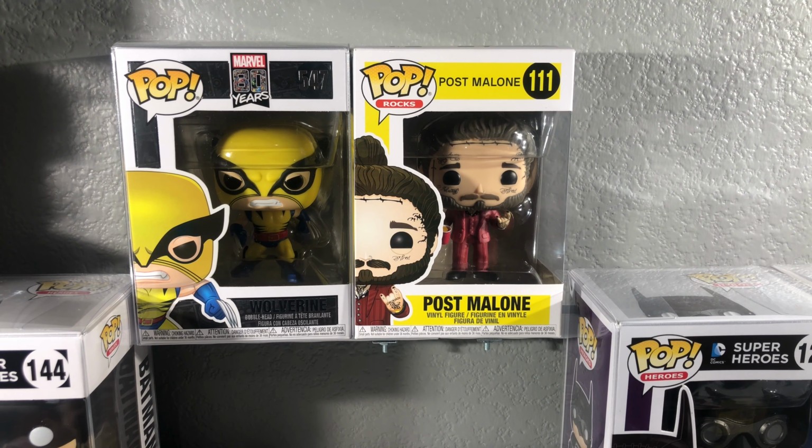So I bought her a Post Malone pop, so I thought that was really cool. And if you don't like Post Malone, you're doing it wrong, folks.